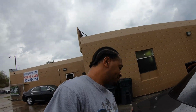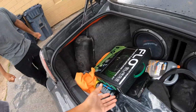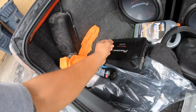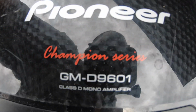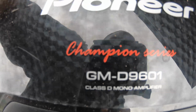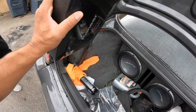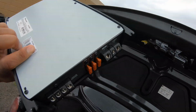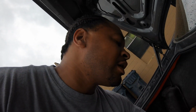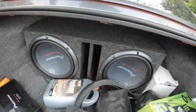Yeah. He got that boom, boom, clap, boom, boom, boom, clap. Open this up. So yeah, he going with these. We're not gonna use these wires. But yeah, we're going with this amplifier. Pioneer. Here go the model and everything for y'all. Boom. I don't know how many watts it got. I forgot. I want to say 12 or 22. I don't know. I know it sounds good because it came out of my old Monte Carlo.